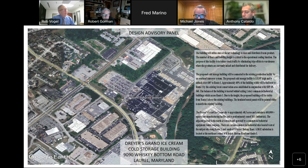It has been expanded on many times. It originally started out, I believe, as a Cloverland dairy facility, much smaller. And then about 18 years ago, and I couldn't believe it when I looked that up, we did a really large expansion to this building for Dreyer's. And most of what you see with the black roof is, I think, mostly that expansion.